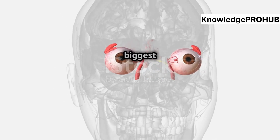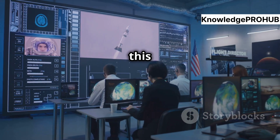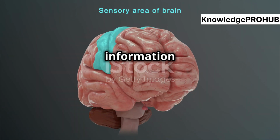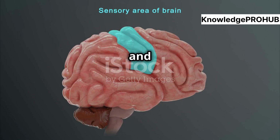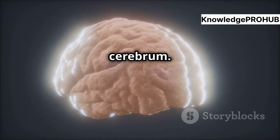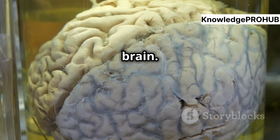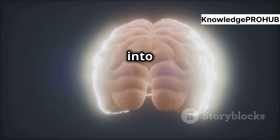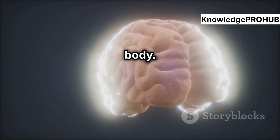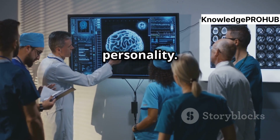First up, we're tackling the biggest and most complex part of the brain, the forebrain. Imagine this. The forebrain is like mission control for your entire body. It receives information from your senses, processes it, and then decides what to do with it. One of the most important parts of the forebrain is the cerebrum. It's that wrinkly outer layer that you probably picture when you think of a brain. The cerebrum is divided into two halves, or hemispheres, that control opposite sides of the body. It's responsible for all sorts of cool stuff like language, memory, reasoning, and personality.